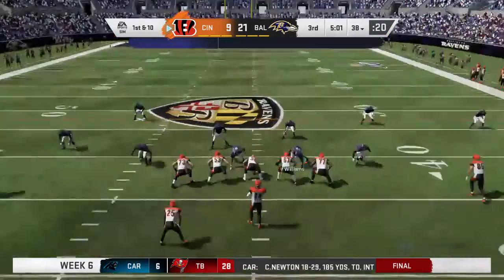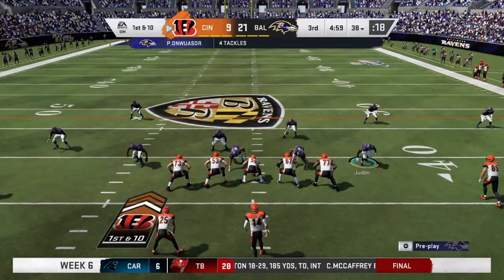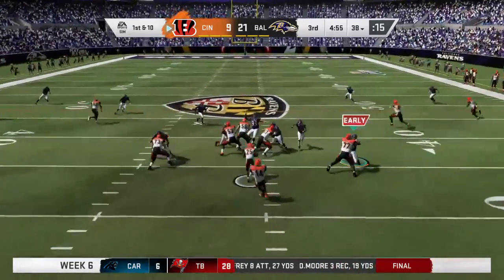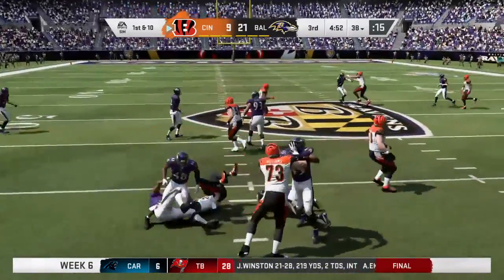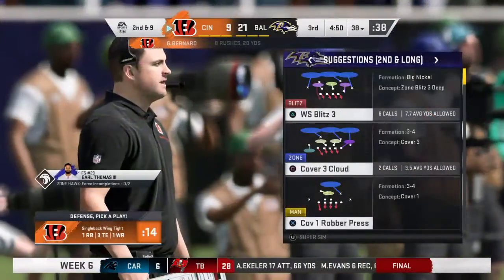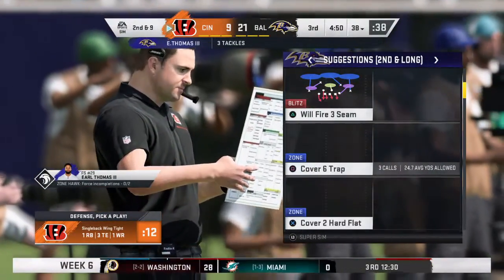4 yards the pickup, first down. So here's a 1st and 10 at the 38. Now a carry for Bernard, and they're going to get him behind the line yet again as his nightmare afternoon continues. Earl Thomas in on the stop.